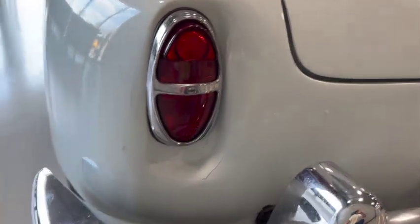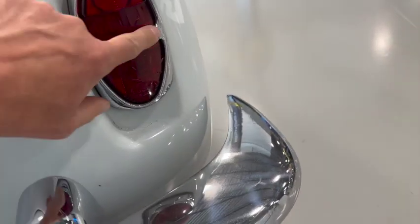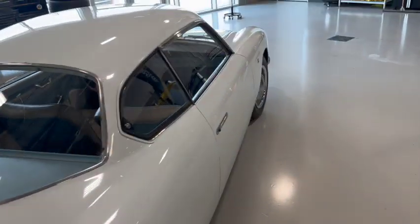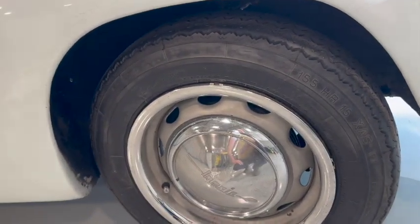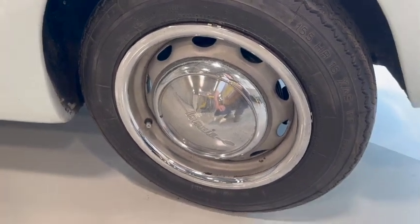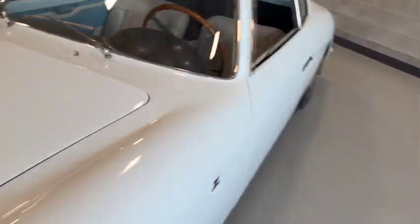Taillight bezel, some slight pitting, glass looks okay. The lenses are unbroken. Same on the taillight there, just a little bit of pitting, but the glass is intact, okay. Not much trim on a Zagato bodied car, but importantly, I think, all the pieces are present. The tires were Michelin XAS 155 15s. They were new in, I believe it was 2016. And we have some light pitting on the hubcaps and wheel trims, but no dents, and they look appropriate with the wear of the rest of the car.